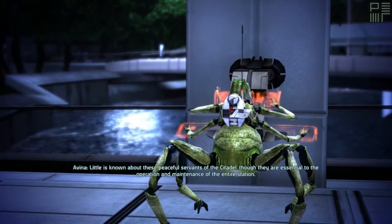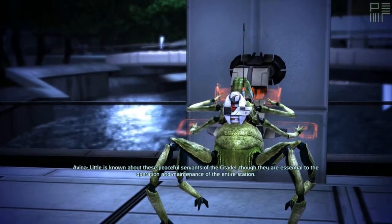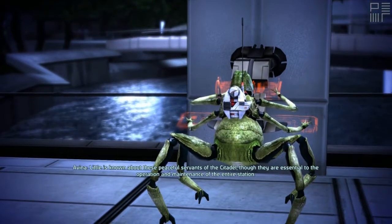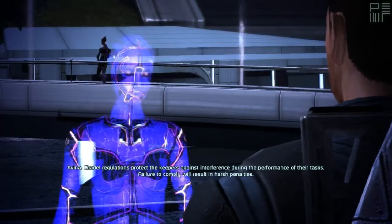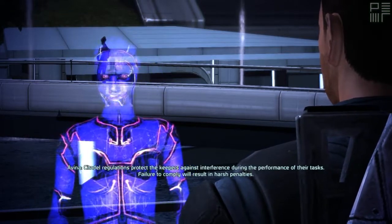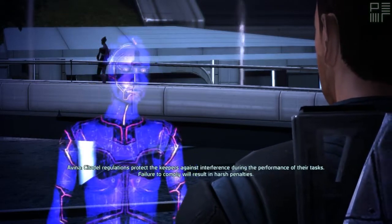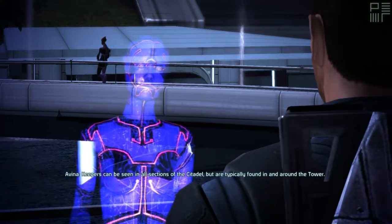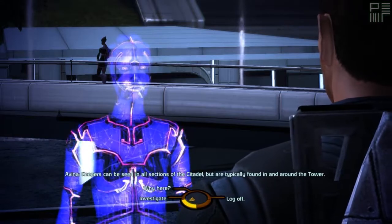Little is known about these peaceful servants of the Citadel, though they are essential to the operation and maintenance of the entire station. Citadel regulations protect the Keepers against interference during the performance of their tasks. Failure to comply will result in harsh penalties. Keepers can be seen in all sections of the Citadel, but are typically found in and around the tower.